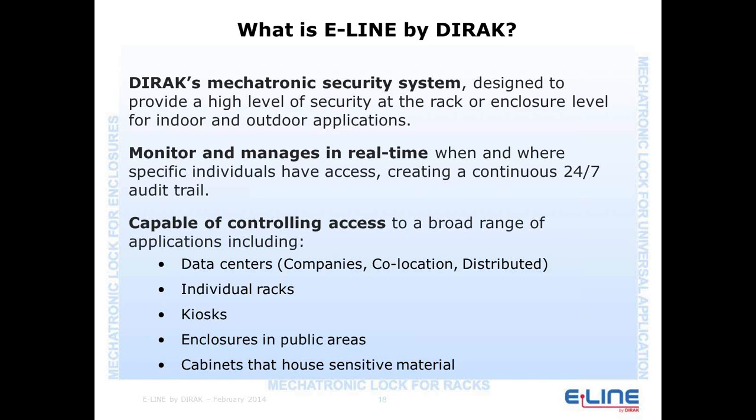ELINE by DIRAK is DIRAK's mechatronic security system designed to give a high level of security at the rack or enclosure for indoor and outdoor applications. ELINE by DIRAK controls access to individual racks and enclosures, monitors when individuals have access, and creates a continuous 24/7 audit trail. It is based on RFID transponder technology, allowing all access to be identified and authorized. It consists of 3 product groups plus ELINE by DIRAK's security management software called the Administration Suite software.